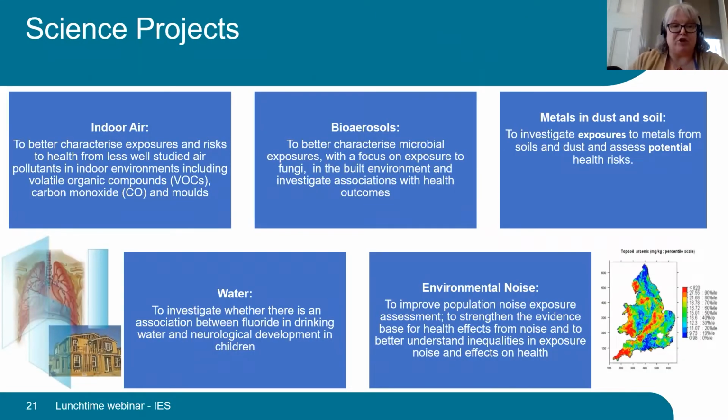So next slide. As I've mentioned, there are 5 project areas and these are summarized here. As I said, there's a lot more detail on the website if you want to find out more. So the first one is indoor air, and that's looking to characterize exposure and risks to health from less well-studied air pollutants in indoor environments, including volatile organic compounds, carbon monoxide and mold. One of the projects is focusing on measuring air quality within the home and its effect on respiratory disease symptoms. And the other is measuring emissions from the desktop liquid resin bed 3D printers.